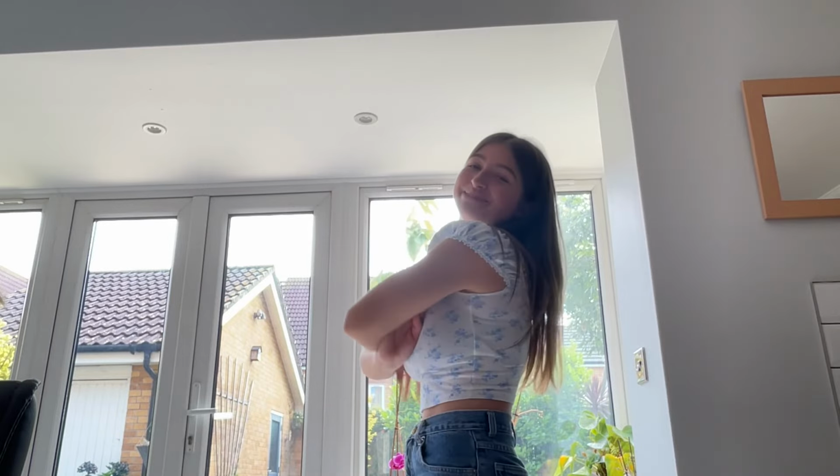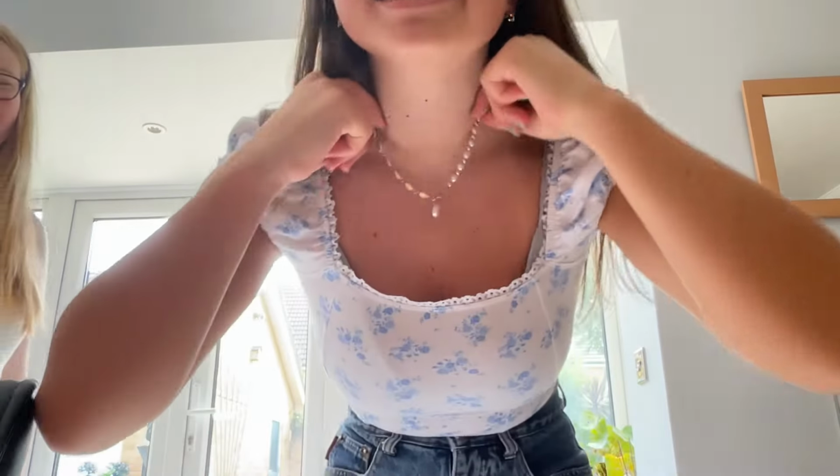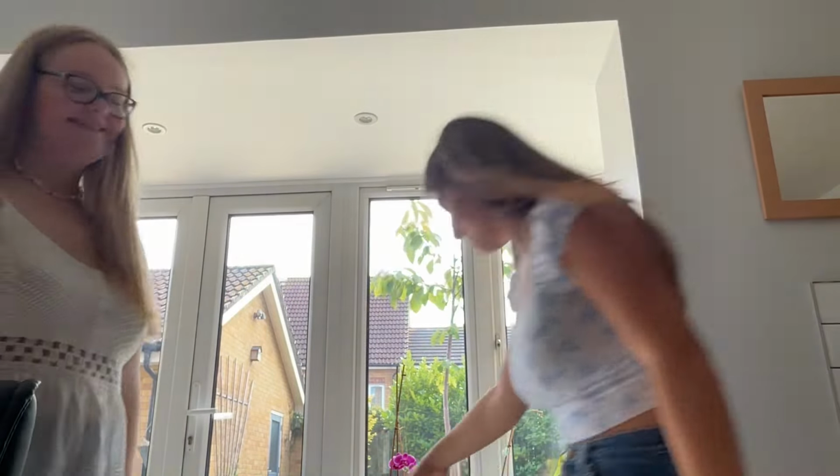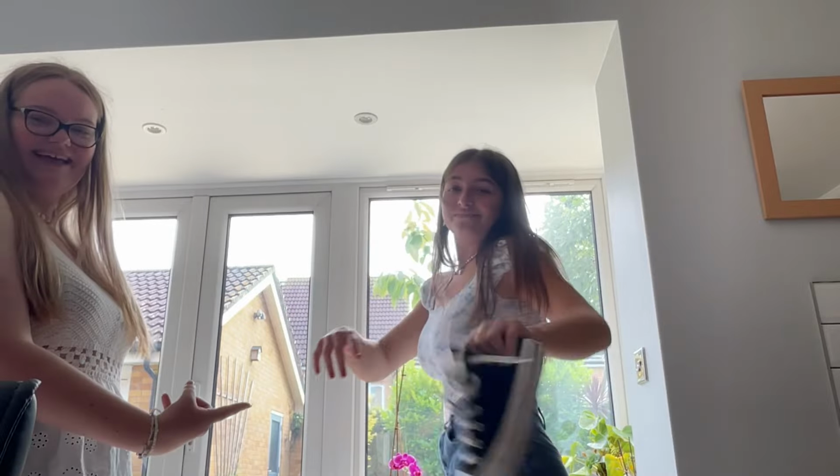This top from Hollister. Shorts from a charity shop, because we slay. Just this little half pearl, half seashell. And then I did have Converse on, because Converse. They're down there. Ta-da! Converse on.